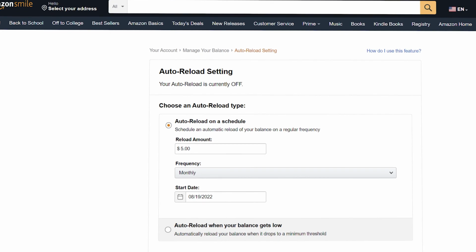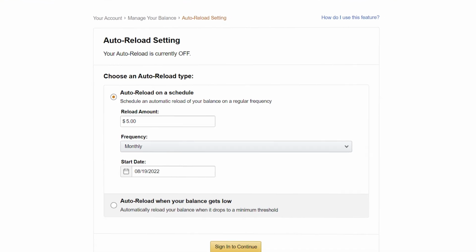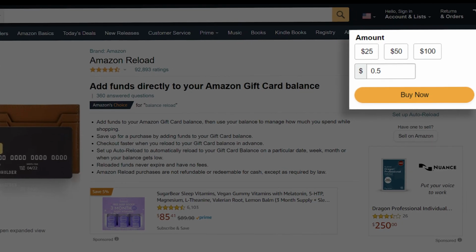For the remaining 4 purchases, for a completely hands-off, automated approach, you can set up auto reload to your Amazon.com account funded with your Bilt card. The downside to this is for recurring Amazon reloads, there's a $5 minimum per reload. However, you can reload your Amazon account manually for as little as 50 cents per reload, which means you'd only have to spend $2 each month.